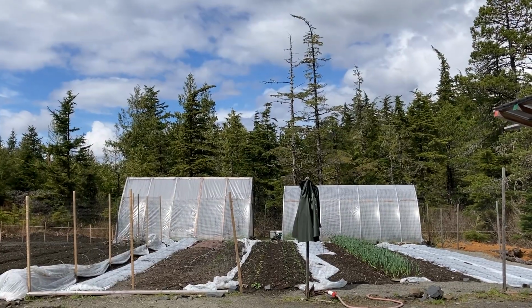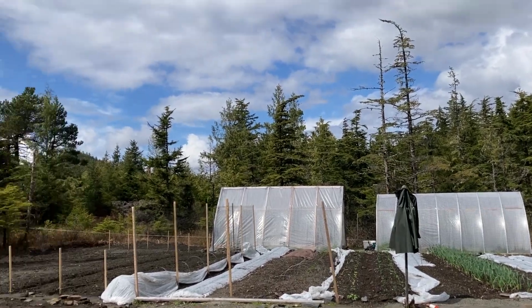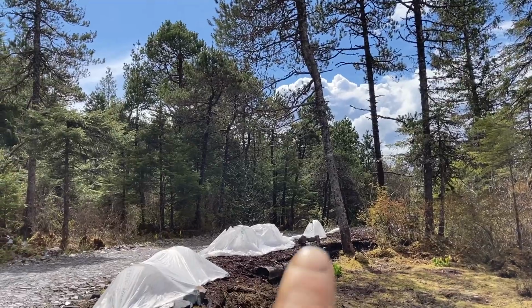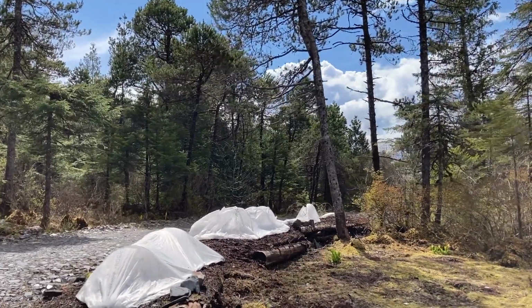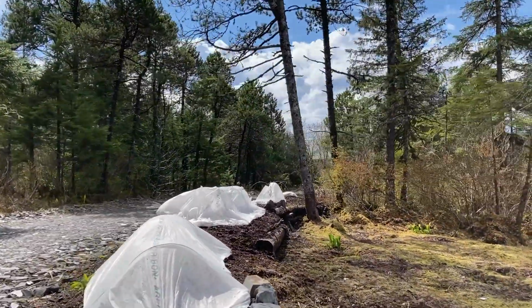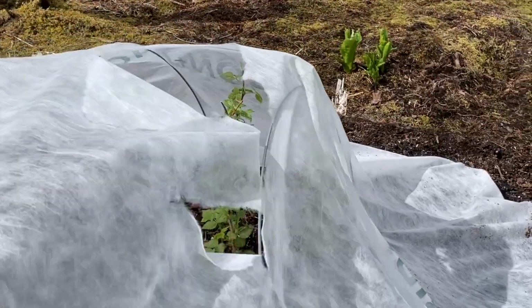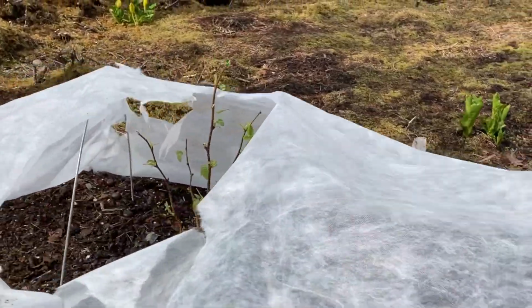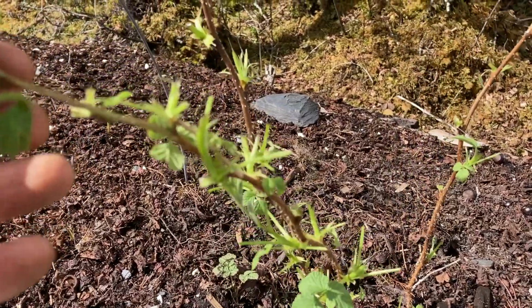Okay, so I was just about to put hoops over those beds of kale, and I took a look over here and just noticed that my row cover over my raspberries has been ripped to shreds. Is it that they're growing through the row cover? These raspberries have been just eaten.